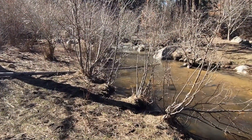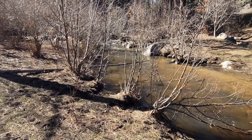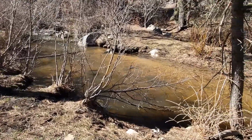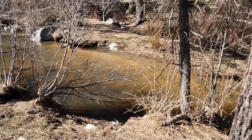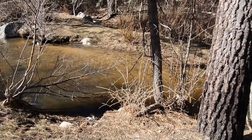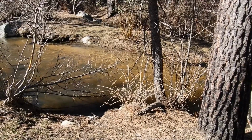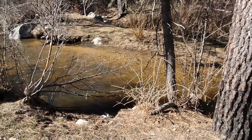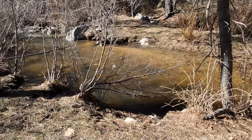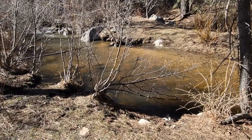Alright, here is my first stream crossing. This is the Rio Medio, and honestly it doesn't look that bad. I'm thinking that I'm looking out so far, but we're supposed to get some record high temperatures up into the 80s, well, 80 degrees anyway, this week. So we'll see what happens.